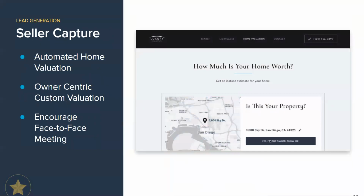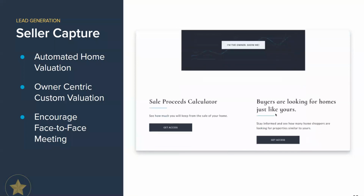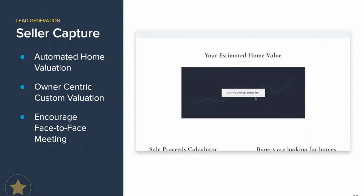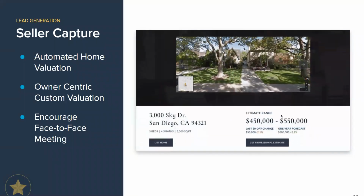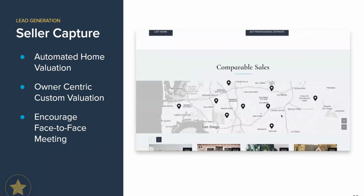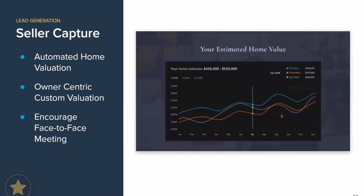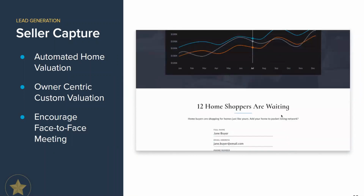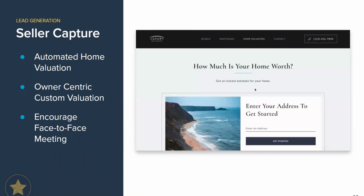Seller lead capture as well. So we have an automated home valuation funnel for all of your homeowners, a farming tool. This is really good in certain neighborhoods. If you have homeowners who are curious about their home value, you could put certain calls to action on mailers. You can actually promote this on social media and Facebook to generate potential seller leads within your farm or within your area that you like to work, and find out how much their home is worth through a collaboration between you and the homeowner.